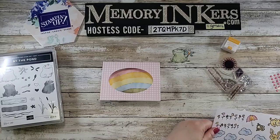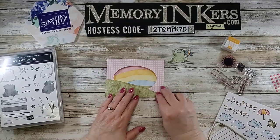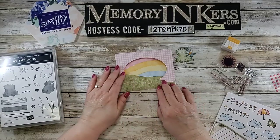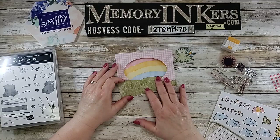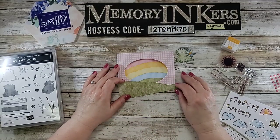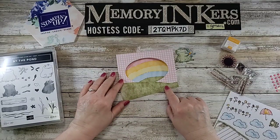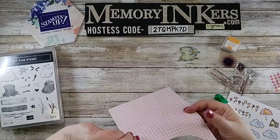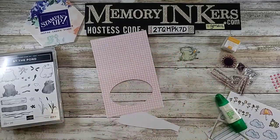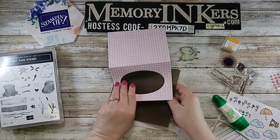I am going to add this to the front, but I don't want all of it on there. I just want a little bit. So I'm going to put it on there crooked, like so. And then I'm going to trim it off. So let me take care of that. I need my, there it is, my silicone mat so I don't make a big mess.